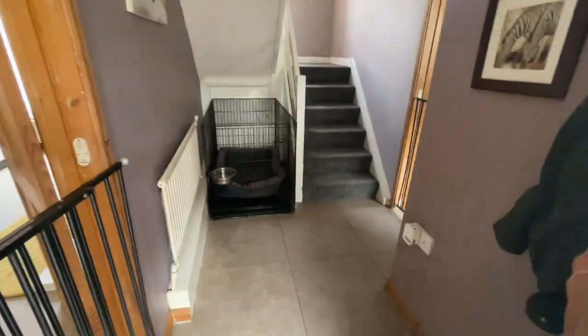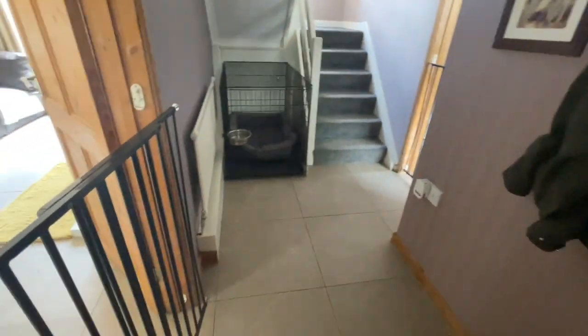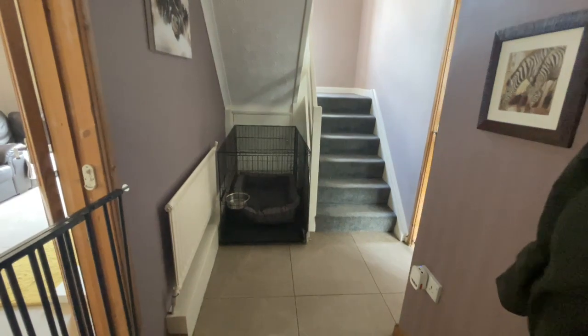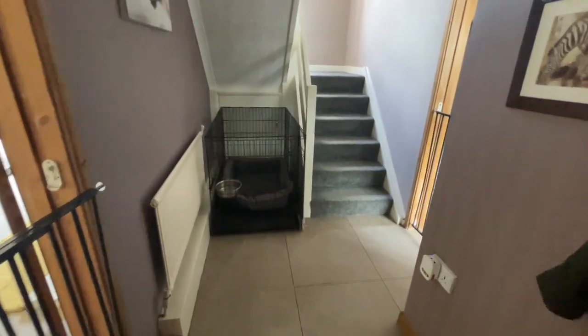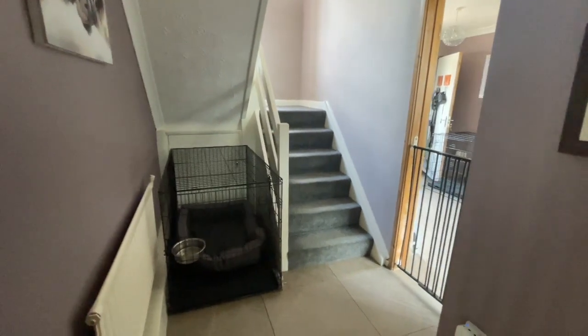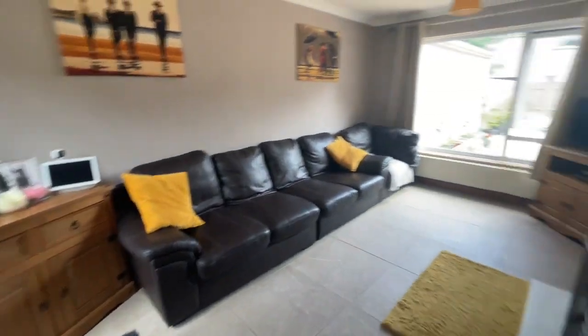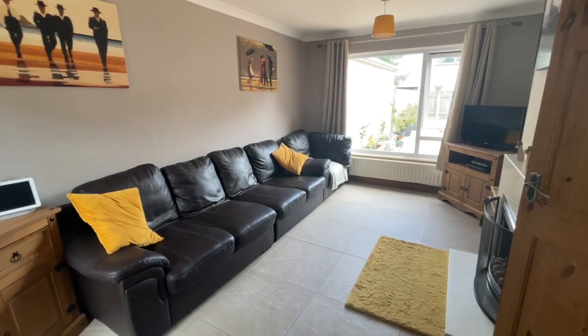So once inside, you'll see that there is a really nice hallway with low maintenance flooring down. We've got some tile flooring, which is really easy if you've got dogs or children. You can just come in and kick your shoes off. It's a nice wipeable floor area. The stairs are off there to the first floor, and on this side here we've got access into a really great size lounge. You can see the size of the couch in here. It is a really well proportioned reception room.